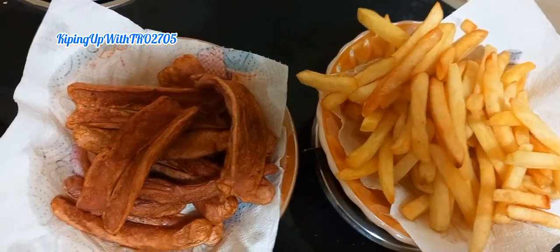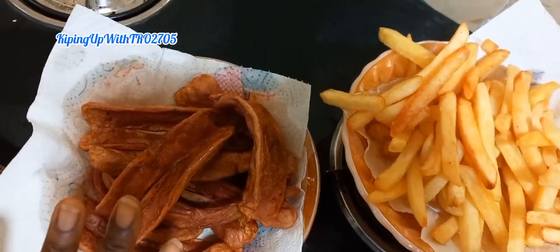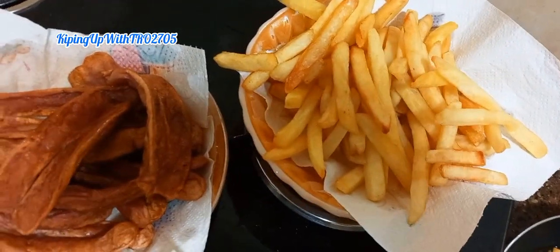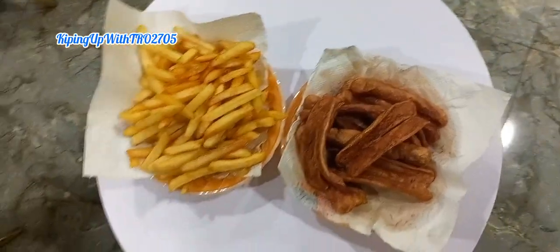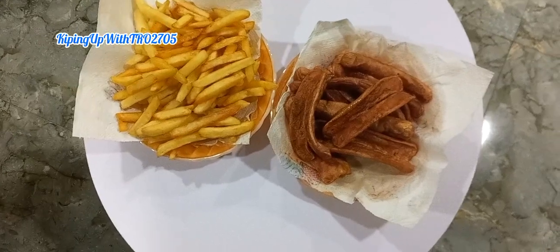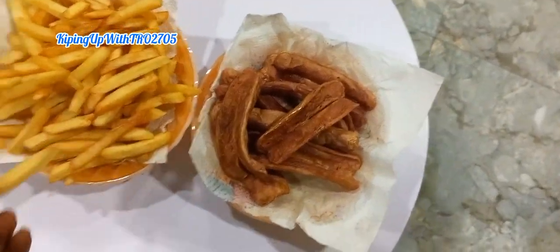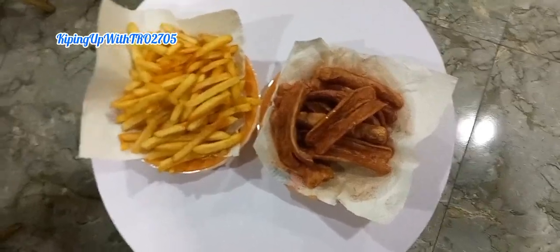Hey guys, I made hot dog. I fried hot dog. I like to cut open my hot dog before frying. And then I made chips, french fries. I'm so hungry. There's no ketchup, so I'm eating it like that. This is not for only me, actually. So, you should not call me FFO.